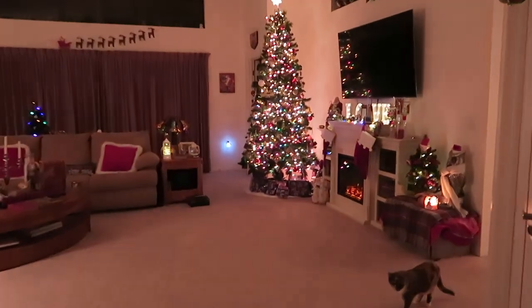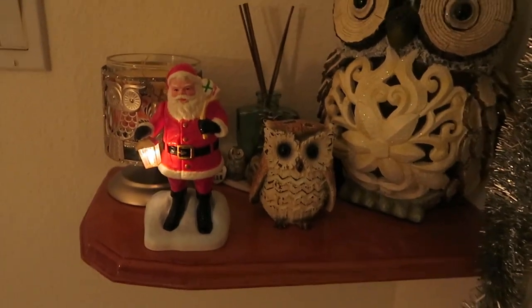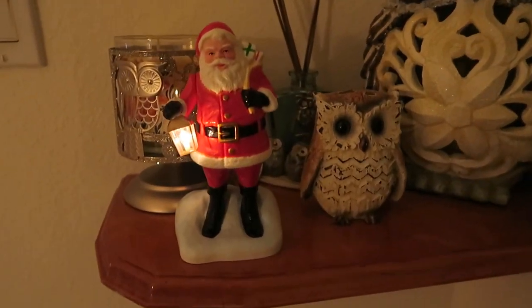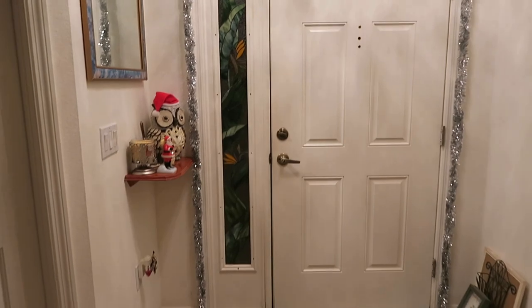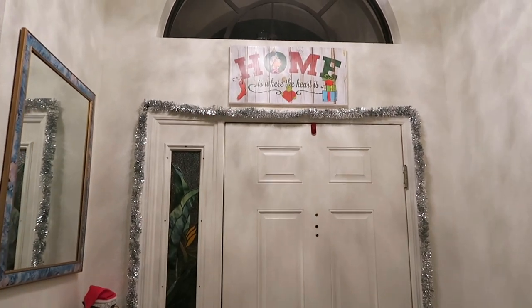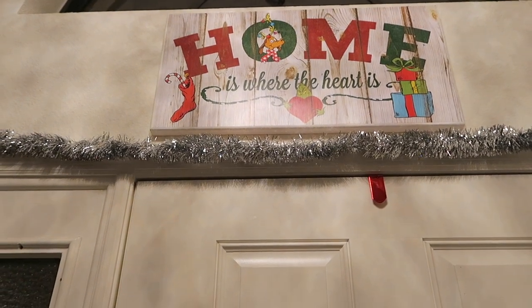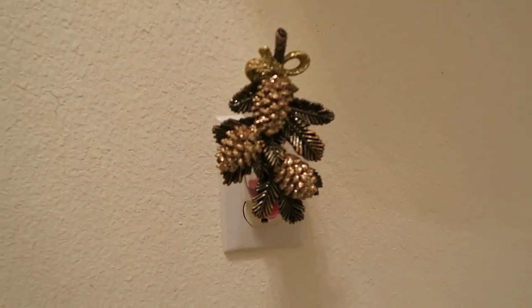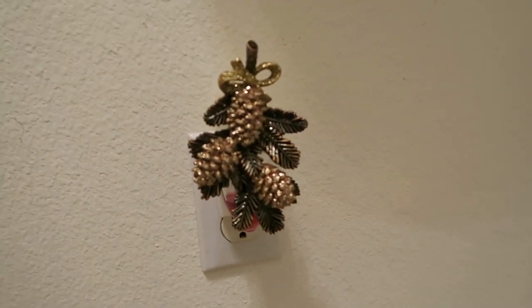Okay, so when you walk inside, this is what it looks like. Hi, Lexi, it's okay. And right to my right, when you first walk in, we have this little shelf next to the door, and we have a little Santa holding a little lantern. And then my owl has a little Santa hat on it. So then we put some tinsel around the door. Just don't mind that over there. And then we have home is where the heart is, which I just think is so cute. We have it hanging just above our door. And then I have one of these wallflowers from Bath & Body Works. I think I have the apple toddy or the spiced apple or something in there. I'm not really sure which one it is.